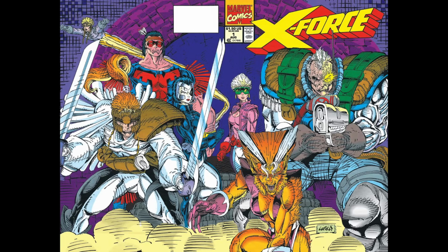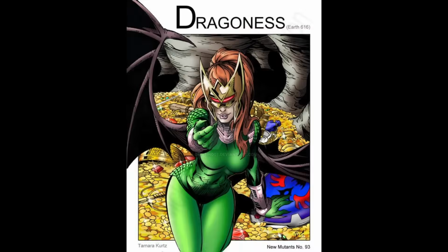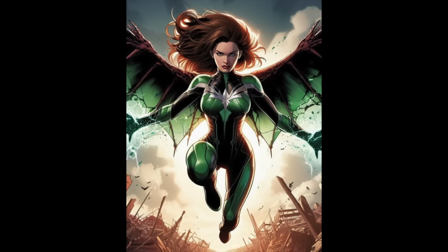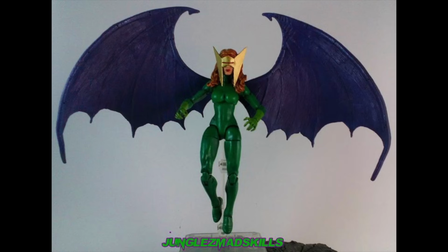All right, so let's look at number 4. And what would it be? Dragoness? Well, Dragoness, a fairly obscure character, yes. But she's one of the MLF, the Mutant Liberation Front. And I think she's got a very cool design. And if they're able to work out a maskless head or get the helmet thingy to remove from her face, that would be great.